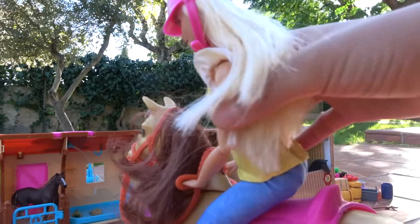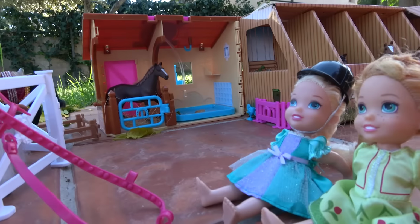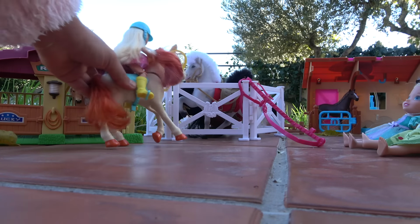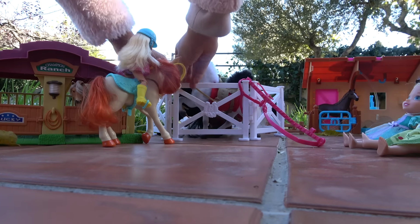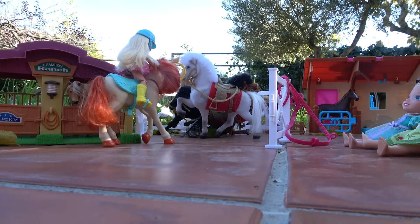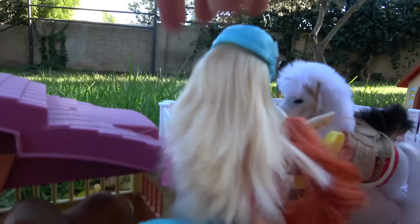Hopefully you're looking forward to riding a horse, Elsa and Anna. Oh yeah, of course. I think I know exactly what horse is. Come on, let's open up the paddock. Like this. What are you doing, Chelsea? You know you're not supposed to do that. I could escape at any moment. But I know how to control them.